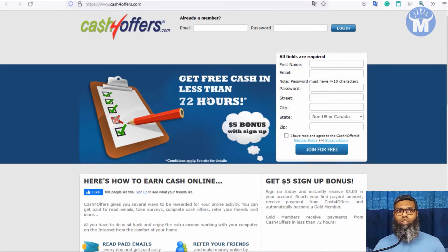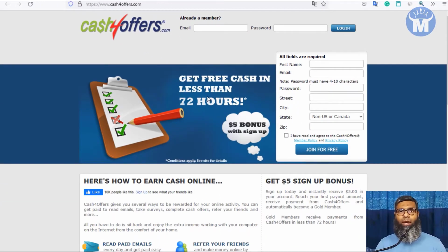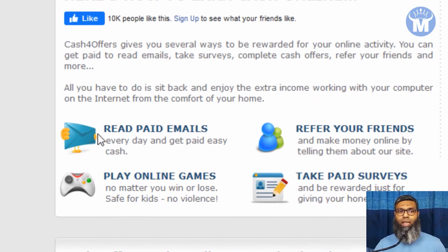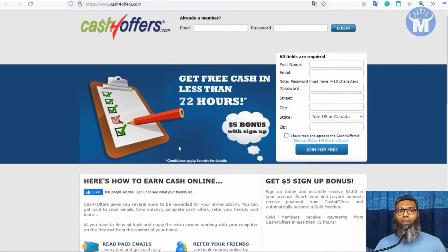The number 4 position is Cash4Offers.com. It is also a sign up and survey site, and you can just go there, sign up, and you will get $5 as a bonus. You can see that they have paid to read emails. Every day they will send you some emails, and you can read those, and you will make some amounts there.